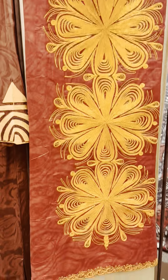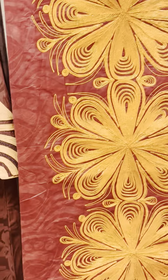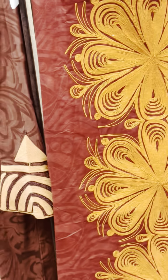Now here's an embroidered section in the museum. You can see that beautiful embroidered art. Gotta bring that up so you can see it more. Look at that embroidery. Beautiful embroidery. Now you see how beautiful this is? Absolutely stunning.